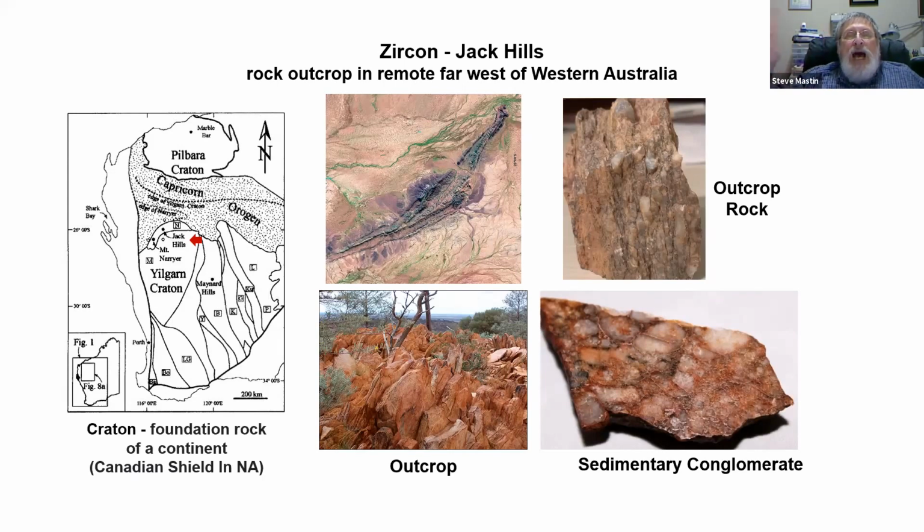On top of that, at the very top of that particular area of Craton, where a Craton is a known foundation rock of a continent. So it is the rock that makes up Australia and makes Australia what it is, just like the Canadian Shield, or what's called the Laurentian Plateau, is the foundation rock of North America.